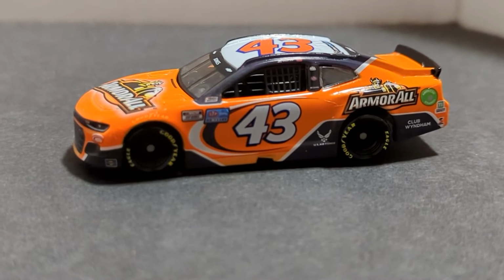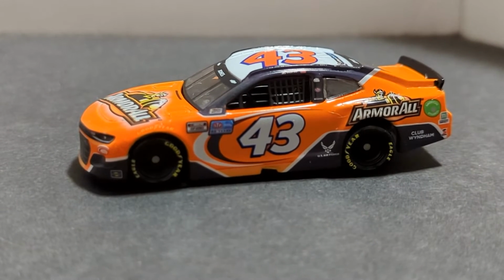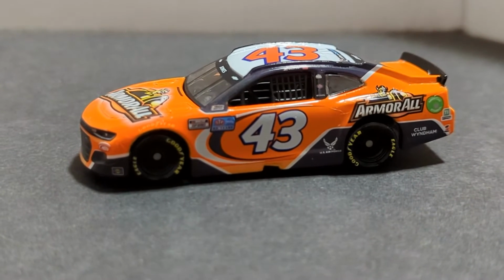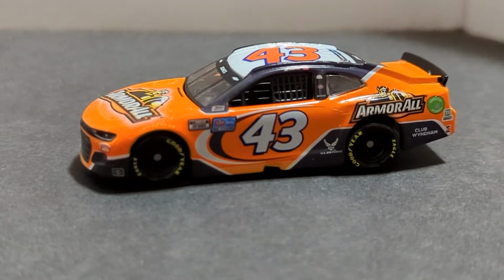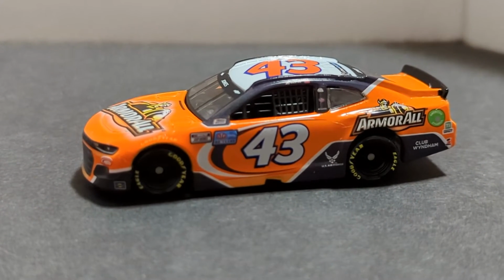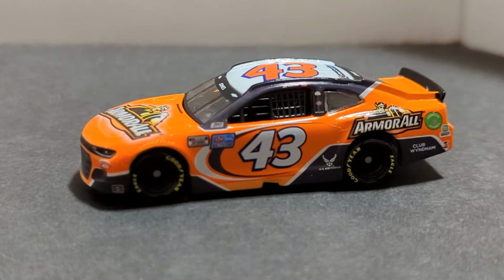The orange on this car, though, is fantastic. I love orange race cars because we don't have a lot of them, right? It was the Eris cars and this Armor All car, and I can't really think of too many other orange cars. Maybe the Yellow Transportation car back in the day. But not a lot of orange race cars out there. Prominent orange race cars, of course, the Hooters cars have orange on them as well. Don't want to forget any for the Chase Elliott fans out there. Not a lot of really prominent orange cars these days, so really cool to see a bright orange Armor All car. It sticks out. Good-looking paint scheme.